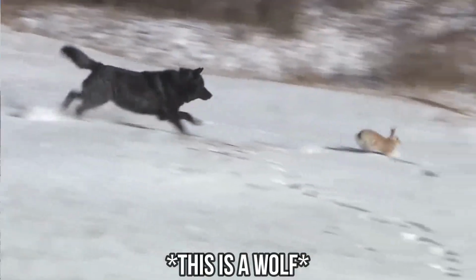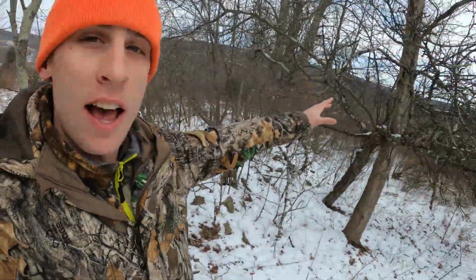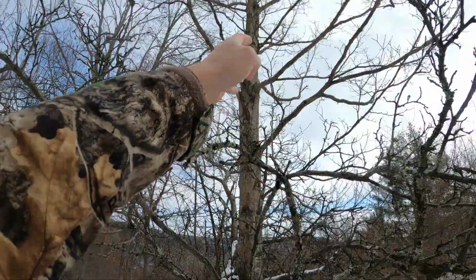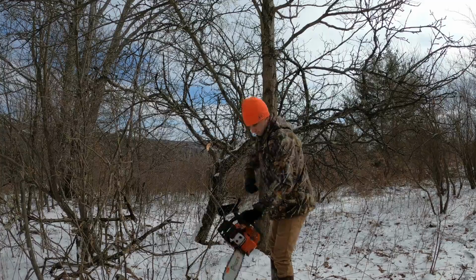Now, even more than deer, coyotes and fox love rabbits. And rabbits rely on brush, briars, little spots that they can get into that a predator can't get at. But there's not very much of that around back here. I discovered this apple tree, but it's being shaded out by this maple that's grown up right next to it and a bunch of these other trees. But luckily, Logzilla's ready to eat.